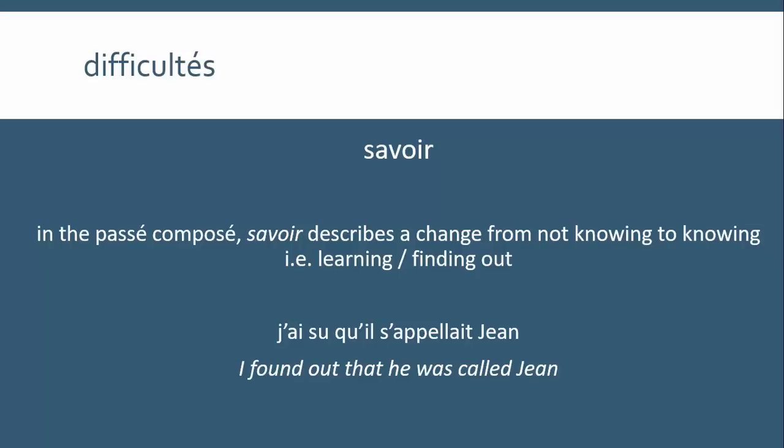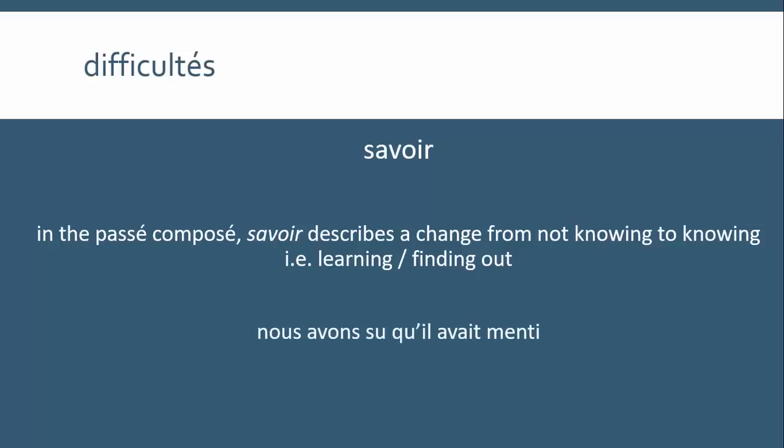If it's not clear why we're using il s'appelait instead of il s'est appelé, remember he's been called John his entire life. So that is again an ambiguous period of time from his birth to some point in the past that we're not interested in. But the j'ai su part suggests that I found out. And similarly, nous avons su qu'il avait menti. This time is we learnt, or we found out that he had lied. We went from not knowing to knowing. So we discovered, we found out, we learnt that he had lied.